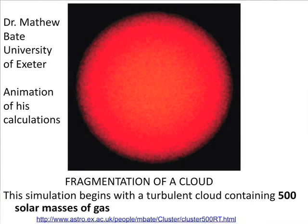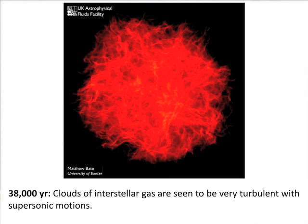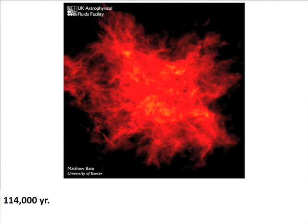So how does this all work? Again, I haven't been doing a lot of the mathematical end of it. Can we understand this? Now, Dr. Matthew Bate, he's at the University of Exeter in England. He's been doing these gaseous collapses of stars and stuff for a very long time. It's very difficult. I can't download his videos, but what I did was take snapshots of his work and give you an impression.